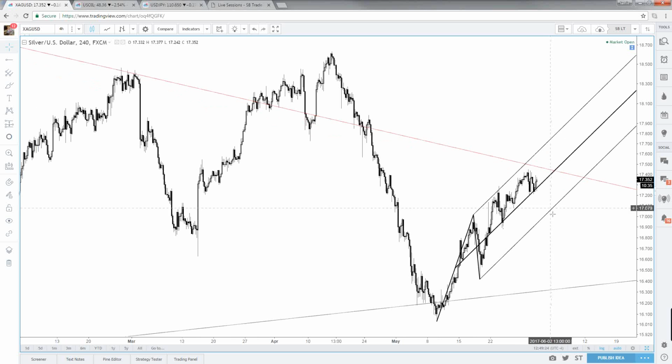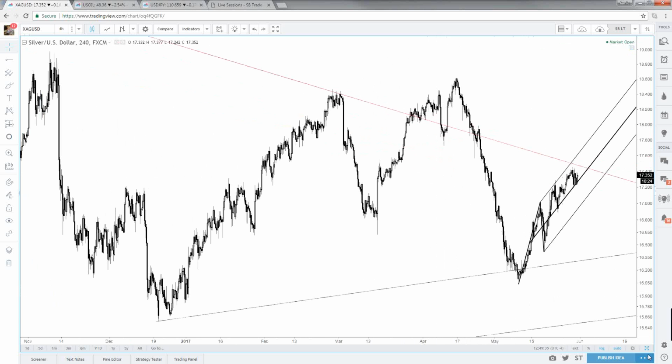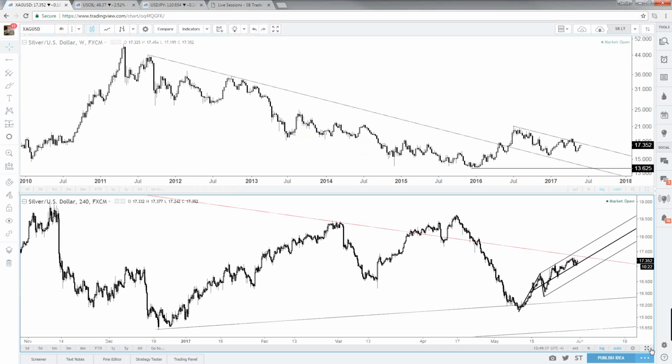Yeah, the gold, it's funny how these things go in and out. Silver looked cleaner than gold months ago, and now gold looks cleaner than silver, at least to me, on a longer term basis.